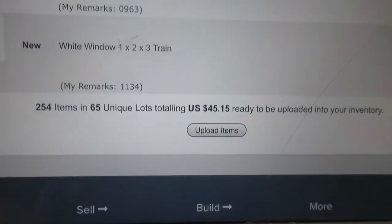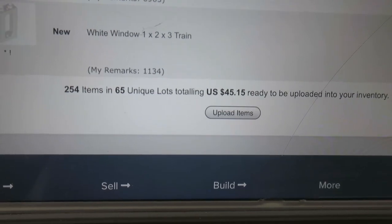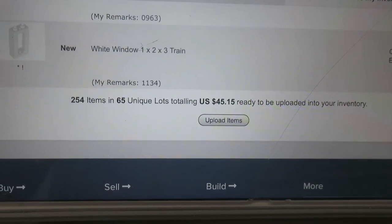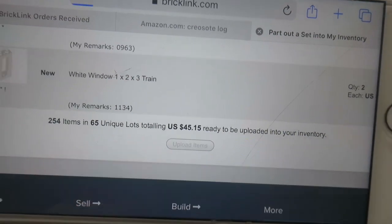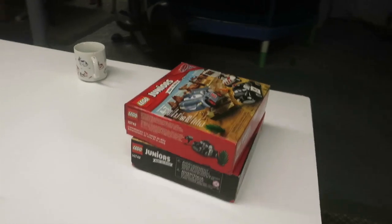It took a good 25 minutes, I'd say, with these two Overwatch sets. Not a bad part out. That's without the minifigures, so that is now added to the store. And we just put these away, and then the last two for the weekend.